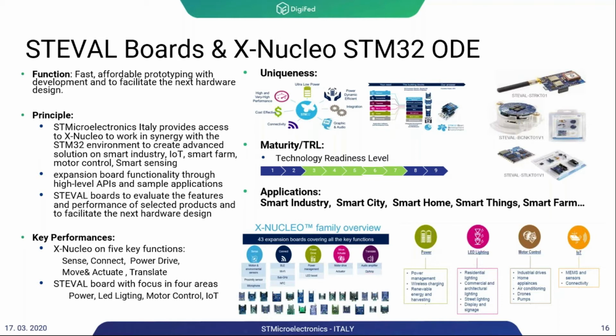In the project DigiFed, ST Italy promotes the hardware solution that we provide for fast prototyping for the integrator of the application, and a reference design that is useful to make it easier to test the performance that is possible to achieve with our device. We provide different hardware and software solutions with the aim to help the designers to evaluate our product, to evaluate the possible solutions that are achievable with our device.